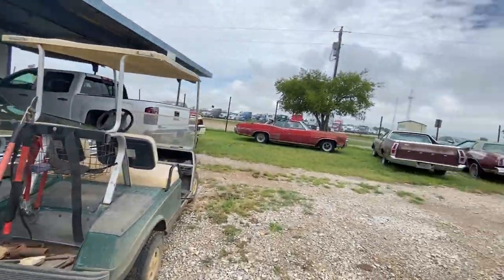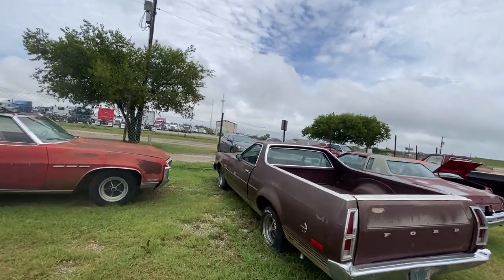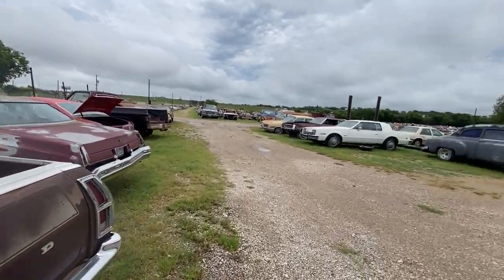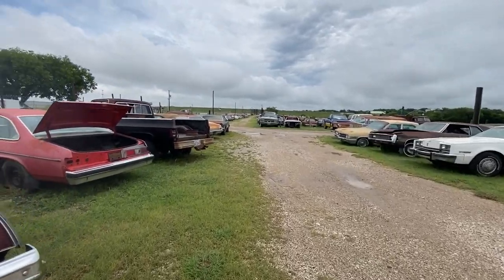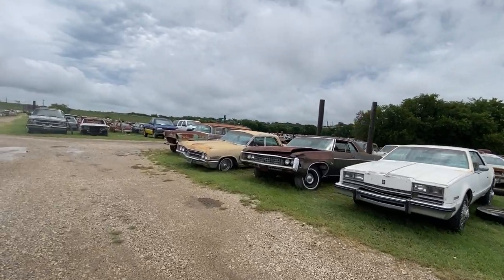Buick convertible. Okay. So, only so much of it is walkable. So, let's check out what's walkable right quick. I'm not going to bore you, but there's some cool stuff out here. I was hoping I was going to get to walk everything.